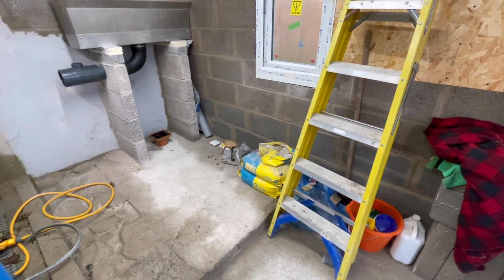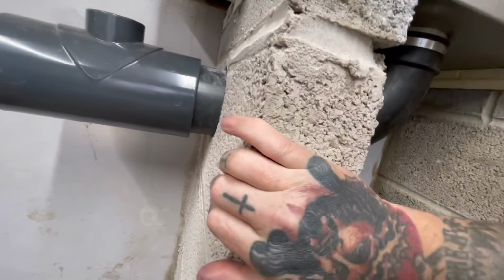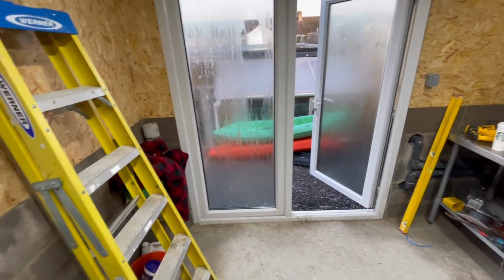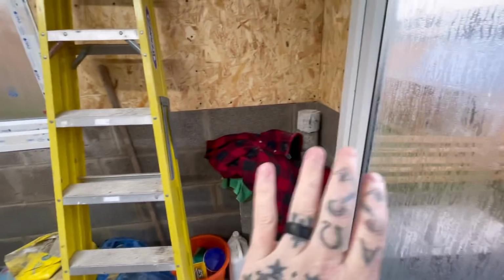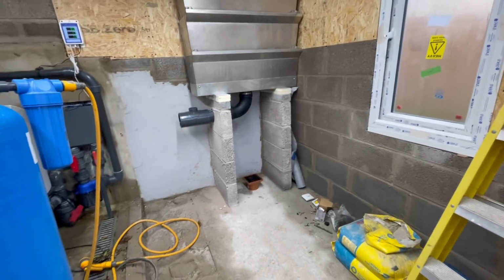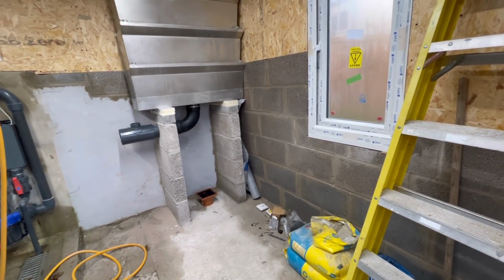So to that end of things, what I'm also going to do is, because if you look at this, all of this stuff is bone dry. It's only the outside walls. So I think that's a problem I'm going to occur. But what I was going to do, guys, is black tile all of this area to make it look real plush and real neat and real nice.